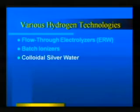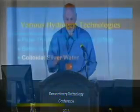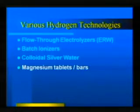Colloidal silver water. Colloidal silver is very good. But it's an electrolyzer, and one of the reasons that it works is because it's actually making the Brown's gas in the water. It's putting the hydrogen and oxygen in there. Silver, yes, it's antibacterial and it's all good, but colloidal silver water will always be better if you take it immediately after making it.